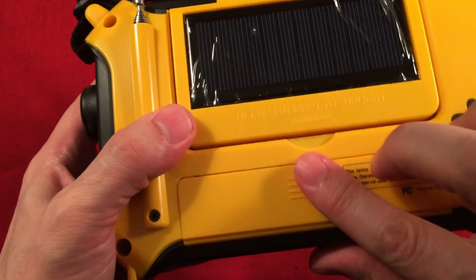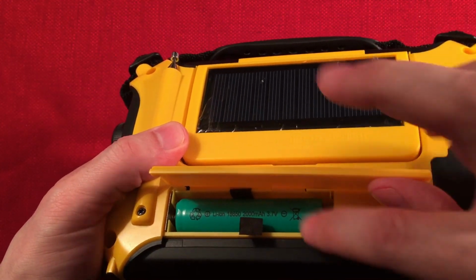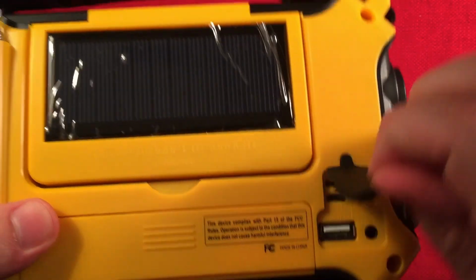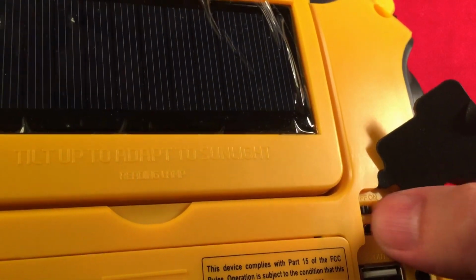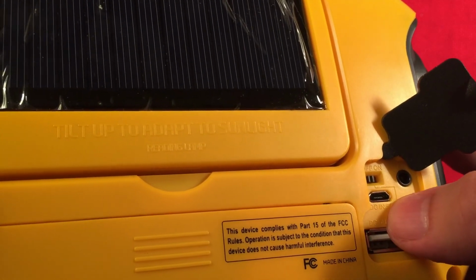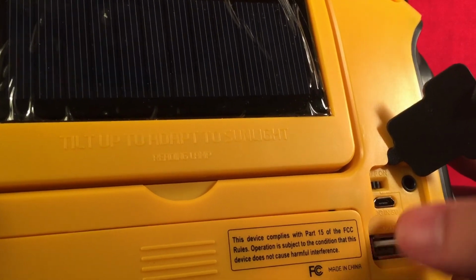All right, in the bottom here we have a battery compartment. There's the battery, Lithium Ion 18650, removable, so you can put a new one in if it goes bad, or if you have spares that are ready to go. Here are the ports. Let me show you this. Here we have a switch off and on that controls the output when you're charging your phone with the Dynamo. Here we have the DC in 5 volts to charge the battery, and also you can listen to the radio, though they recommend charging it with the radio off for best charging capability.